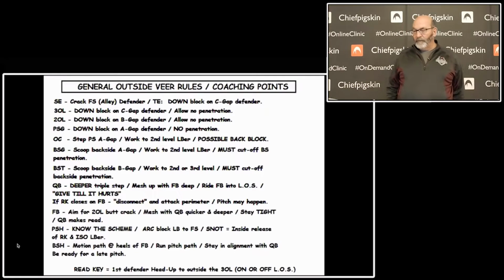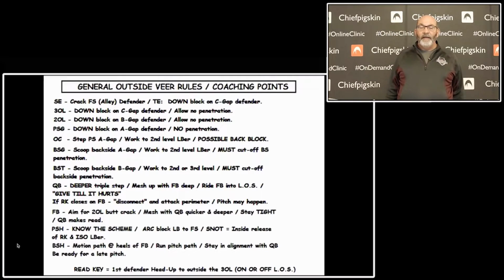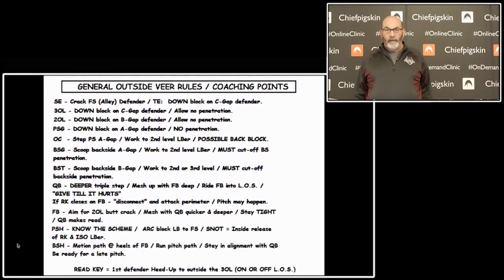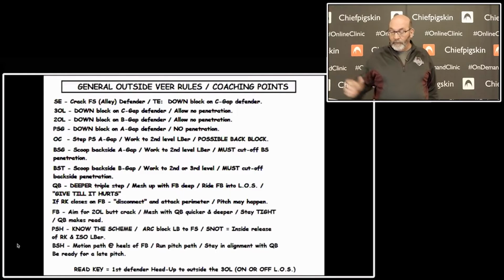Outside veer, same thing. We're going to read the first man on, outside the offensive tackle, okay? Now, maybe we like to run it with a third lineman, and then the outside veer changes a little bit. Now we're going to read the first defender on or outside that third lineman. Like I said, if you have questions, feel free to get a hold of me.